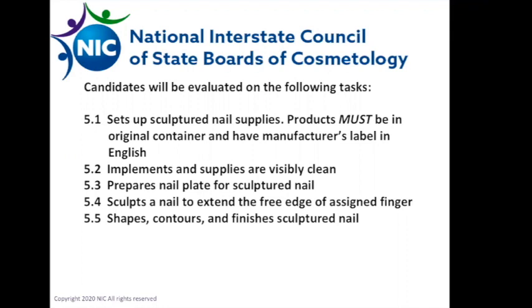But if you're a nail technician or doing a lot of nails, you know that sculptured material is available in every color of the rainbow: blue, green, yellow, orange, black, white, etc. We do not have a preference for that. That's entirely up to you and your candidate, the product, the color that they bring in there.